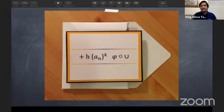Now we will proceed to the question and answer portion. Our first question po is from Miss Wendy Kizon. Sir, can you suggest easy exercises para po ma-practice ang arithmetic skills?